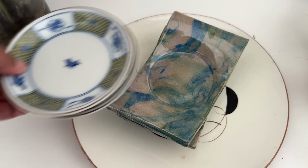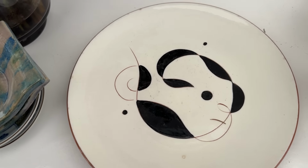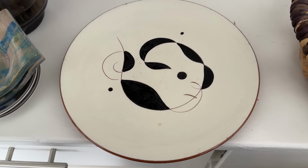But I also got this really awesome plate, which I love, which I think I'm going to hang in my little dining area above a piece of art. So I went onto Amazon and I ordered one of those plate wall hanger thingies. I also found a really gorgeous frame. I'm going to link those in my storefront below.